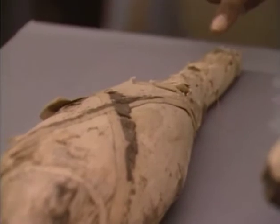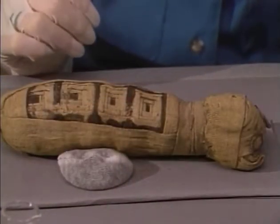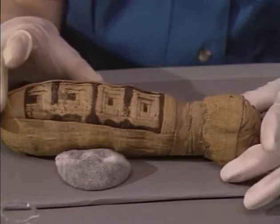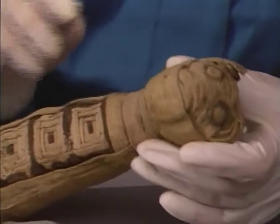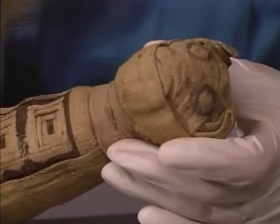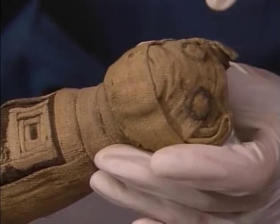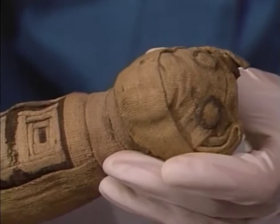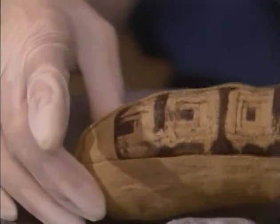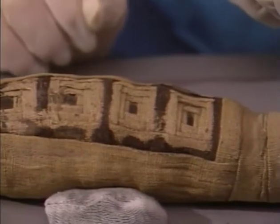That's right. Amazing. So how do you know that this is really a cat? With this one, you can see it was made to look just like a little cat. It has its head here, and then little buttons were put underneath the linen to make it look like eyes, and linen ears were put on the outside. And where's his tail? The tail would have been all wrapped up inside. And these squares on the top, these are just decorations for the mummy? That's right.